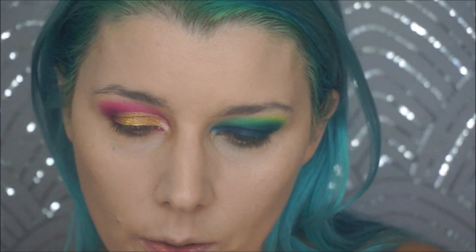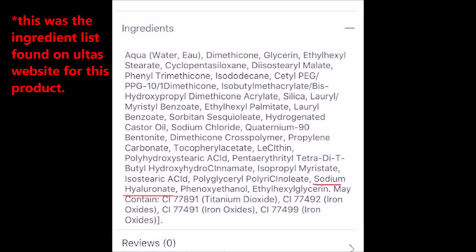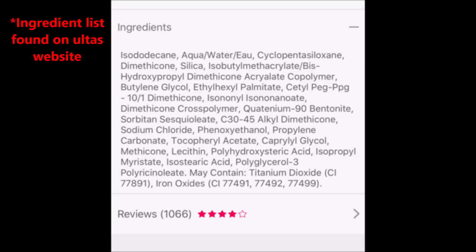Actually, you know what? Let's see where hyaluronic acid is on the ingredient list. If I'm reading this right, it looks like it's all the way at the bottom. So there might really not be that much in here to begin with. So this might be much closer in formula than we think. I mean, there might not be too much of a difference between these at all.